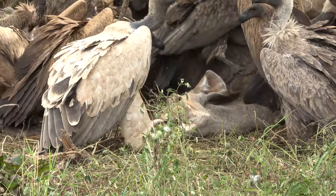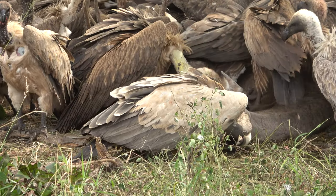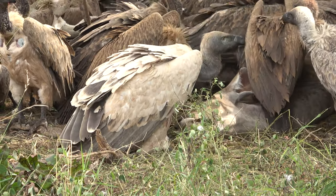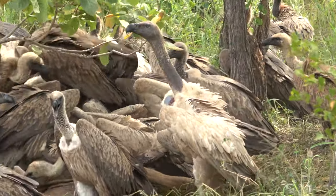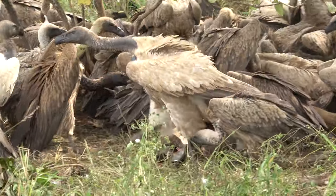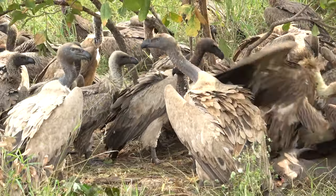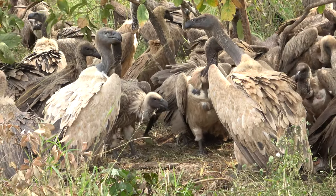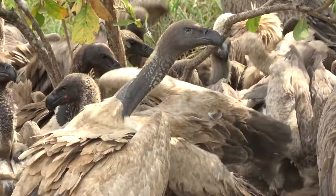For all the big birding fans or bird nerds, a Cape vulture has actually just landed in here, and that's a really, really special sighting for us. Certainly they don't have the same numbers as the white-backed, certainly in this area anyways. So for a Cape vulture to suddenly arrive, that is absolutely fantastic for us.